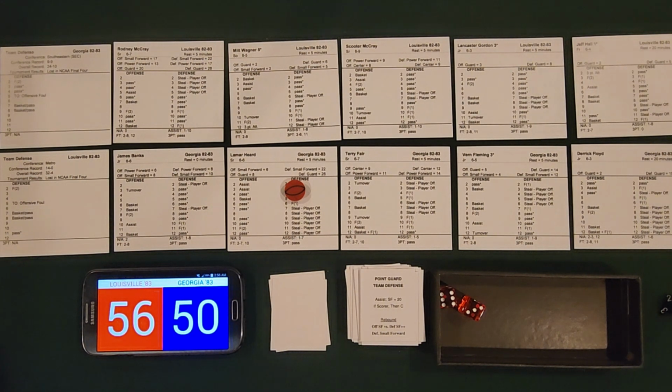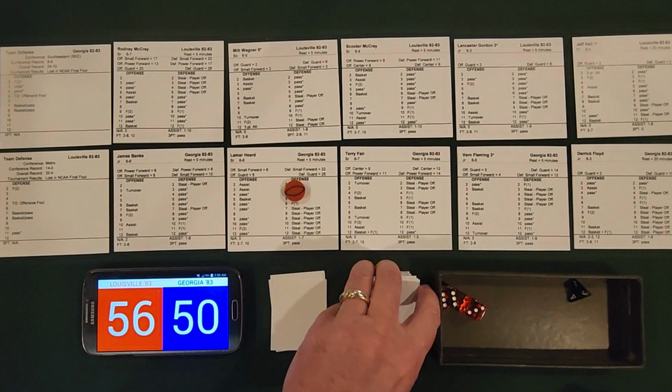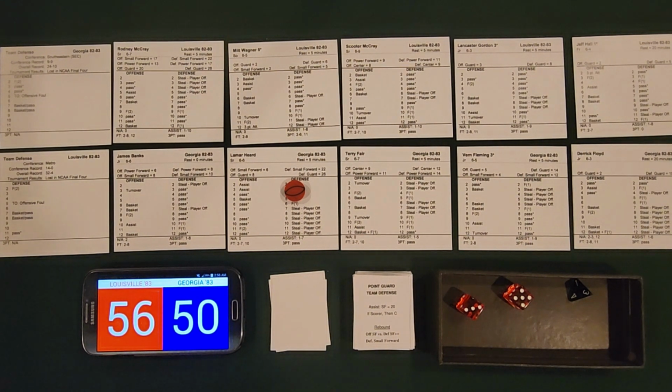it's either be Banks or Hurd, Floyd, or Fleming. So let's just go with a 4-sided die on that. 1, 2, 3. I'll give the block to Flem. Rebound. Off to defensive small forward gets 2 dice. And unless I roll a 2, Milt Wagner's going to grab this rebound. Milt grabs that rebound.